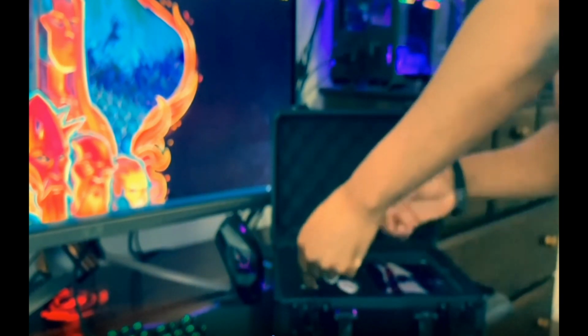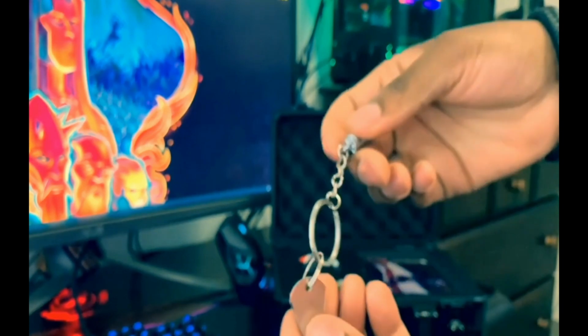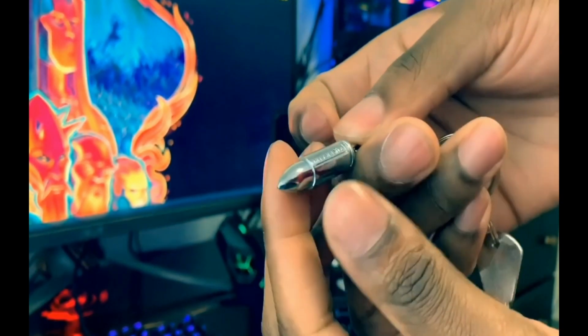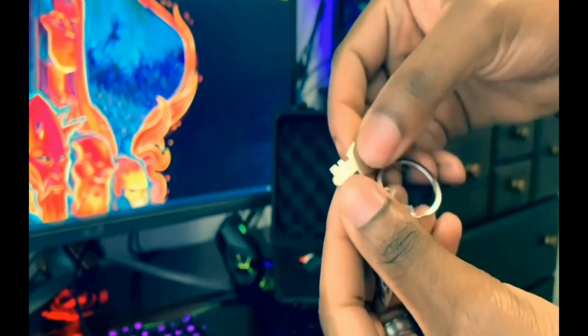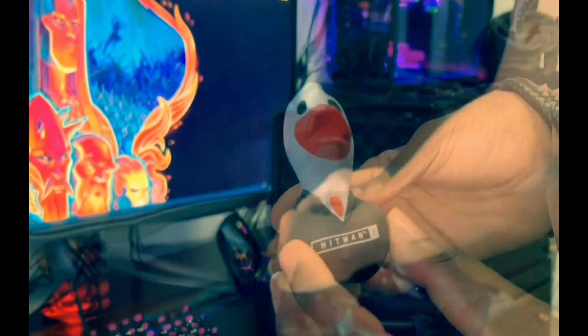What I also want to show you guys is this key holder here, which I've used a couple of times in my personal life to show people how much I love gaming. But this is a really cool key holder here. It's not crazy detailed but small things like that, I really do like them. And of course, that opens up your briefcase, which is pretty cool, similar to the Red Dead Redemption loot that you saw earlier in my videos.